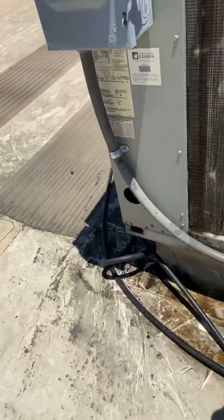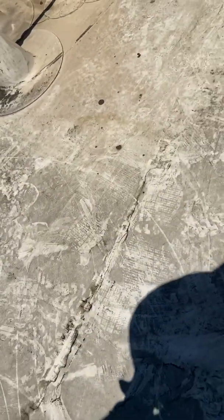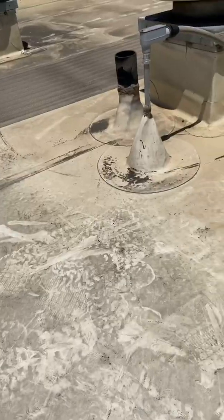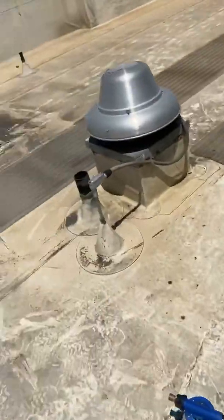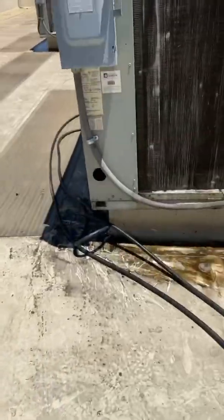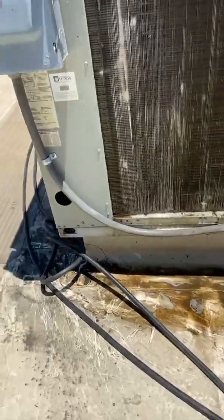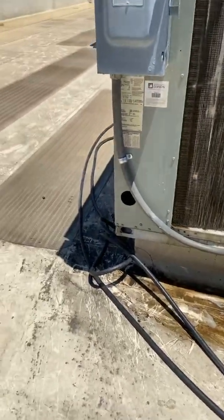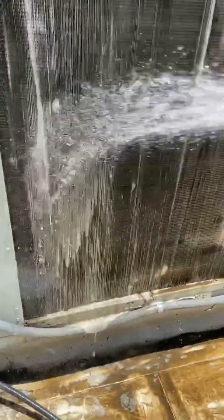Let me take this out here. All gone there. Yeah, so the whole purpose of the coil cleaning solution is to go in there and act as a sponge and scrub everything in there. And then before you hose it down, just let it sit for about 2 or 3 minutes. But from here to the other one, it's already about that much for me. I have 2 big units. The other one's about 10 ton. This one's about 12 to 15 ton here.